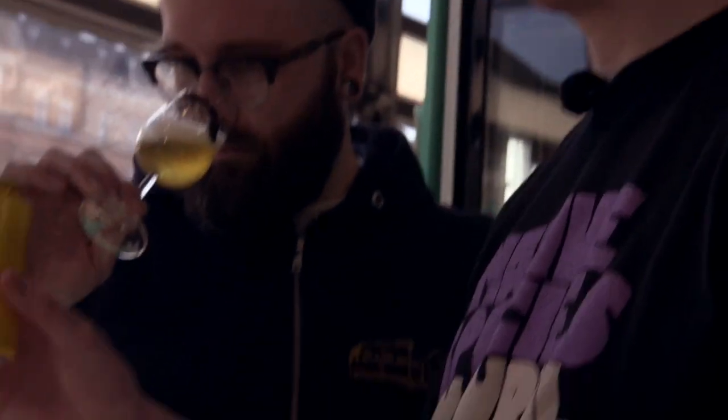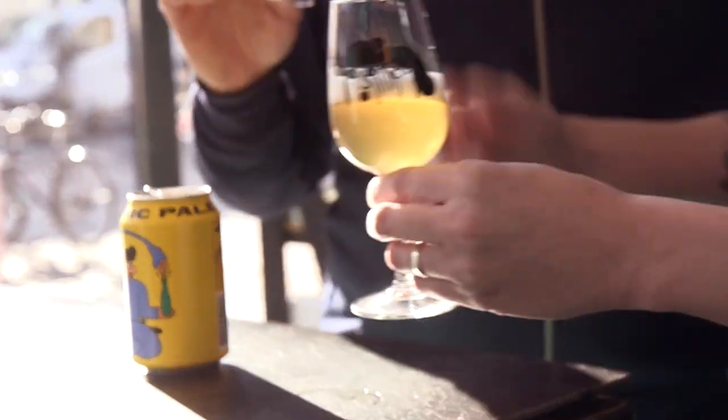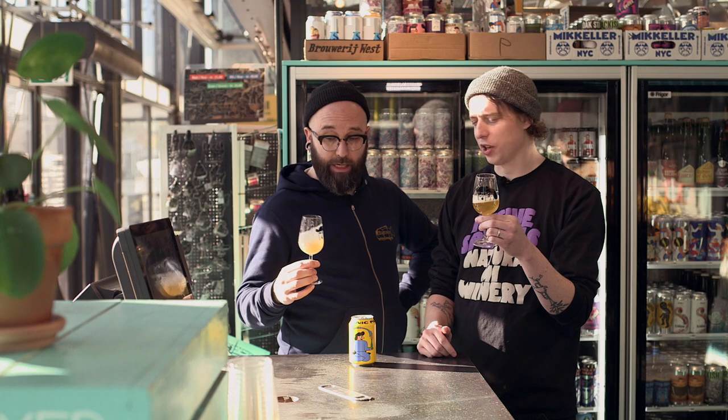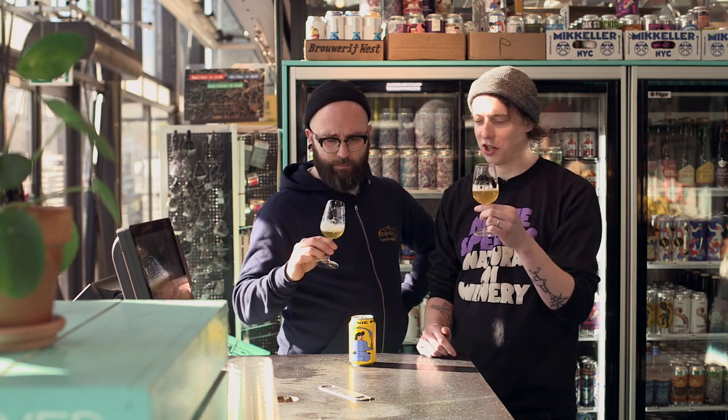I also have to say I really like the artwork on this one. I like all Keith artwork, but this one's really cool. Very clean. Yeah. Crisp. Kind of grassy. Yeah. Drinks really easy. Yeah. Summer crusher. Exactly, yeah, I was just about to say.